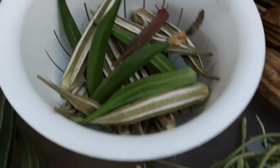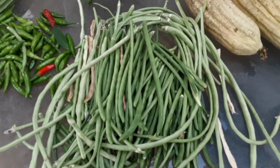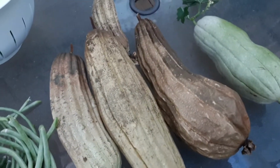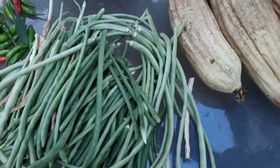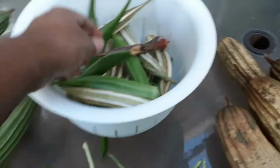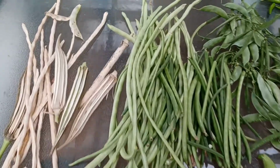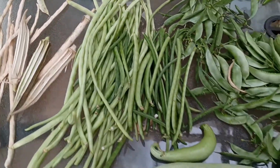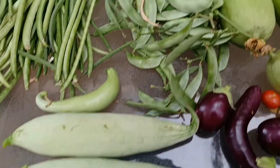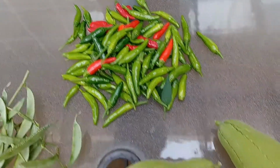Now this is the harvest that we had on one of the days, and you can see that we have chilies and long beans, short beans. We also have some dry sponge gourd which we have harvested to get the loofah out of them. This is the harvest from yesterday, and you can see that we were able to harvest two of our first and our last snake gourds growing in our garden. We had a lot of sponge gourds that were growing.